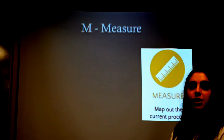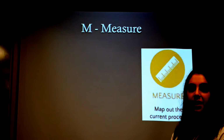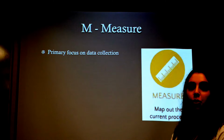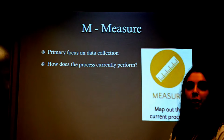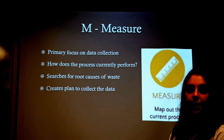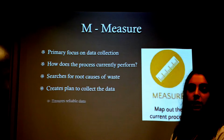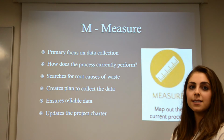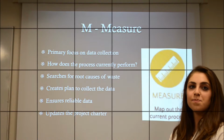The measure phase measures how the process performs today. It searches for the root causes of waste by asking the question, what is causing the problems? It creates a plan to collect data by establishing who will collect the data and how much will be collected. Finally, it ensures reliable data by defining, testing, and refining measurements.